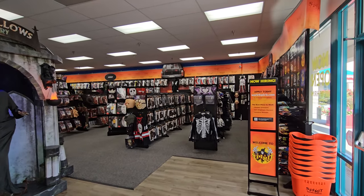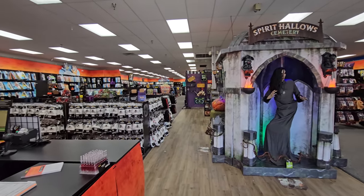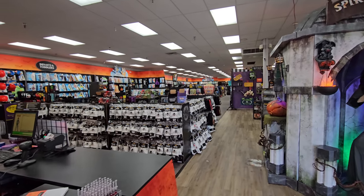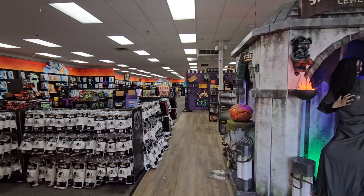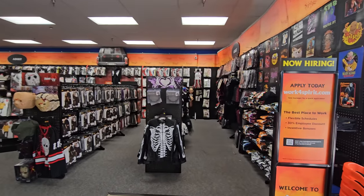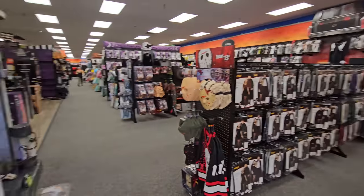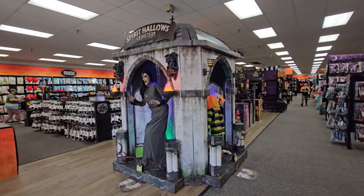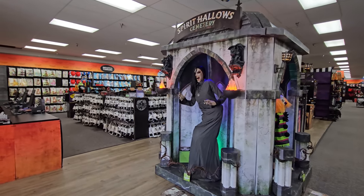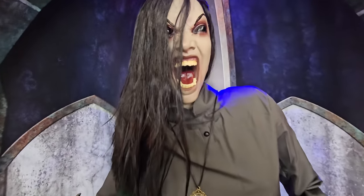Guys, I cannot tell you how excited I get every single time I step into a Spirit Halloween. Even though a lot of people say, oh, it's the same thing over and over, it's not really, because I usually find more awesome stuff I haven't seen. Some stores are stocked, some stores are not. They have different animatronics set up. And right here, right now, in Boise, Idaho, in the front, we have the Widow.